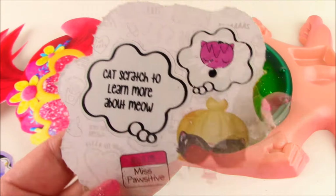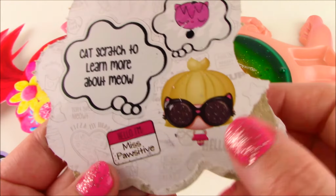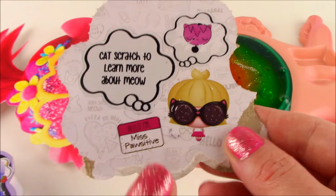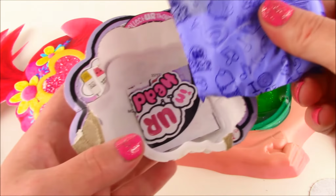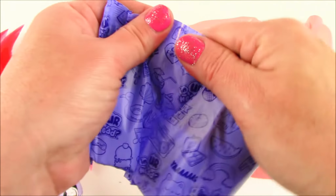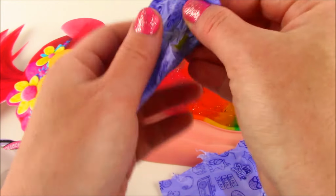And it reveals a picture of a little pink kitty cat that is so super cute. So I guess Miss Positive loves her kitties. All right, time for the surprises. We have actually three blind bags. All right, I'm gonna separate them. All right, here is the first.